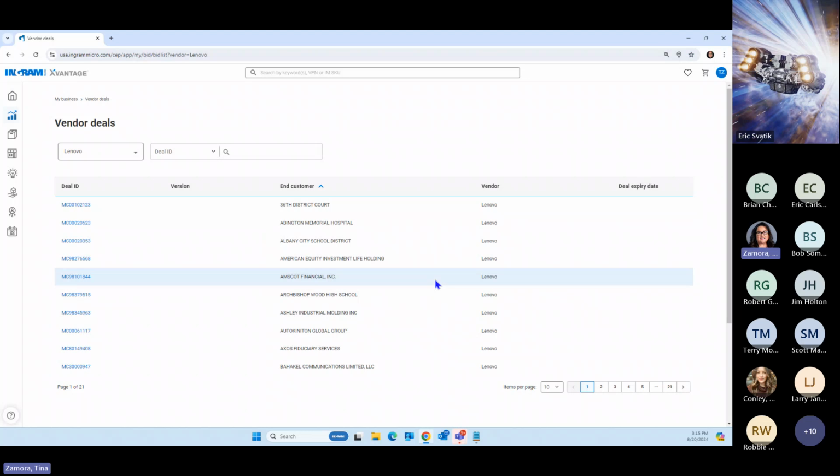And I know we talked to some folks earlier this morning and yesterday afternoon on these other sessions. And there are people who use this platform a lot. And I'll show you another way to avoid those 3 clicks.